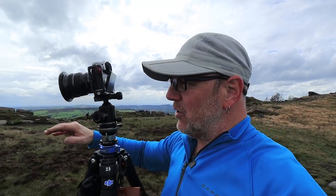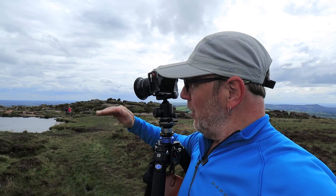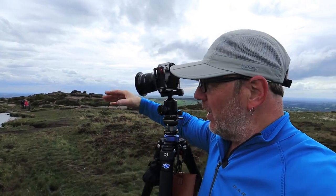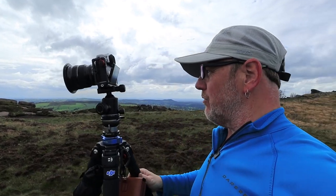But what is nice is it shows the pool and the background and the distance. So beyond the pool is all the range, if you like, the plains behind it. So it's a different way of looking at the shot rather than being up close.